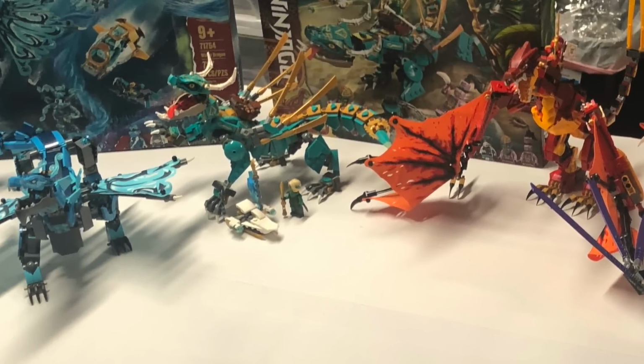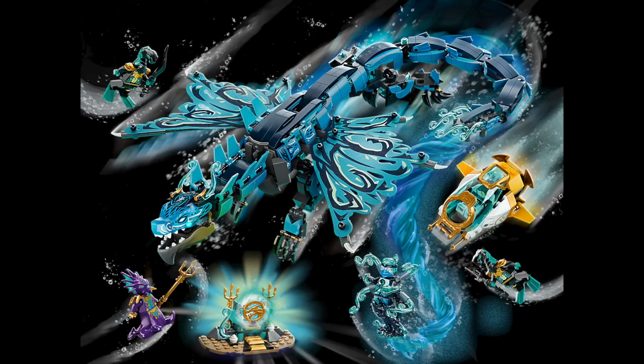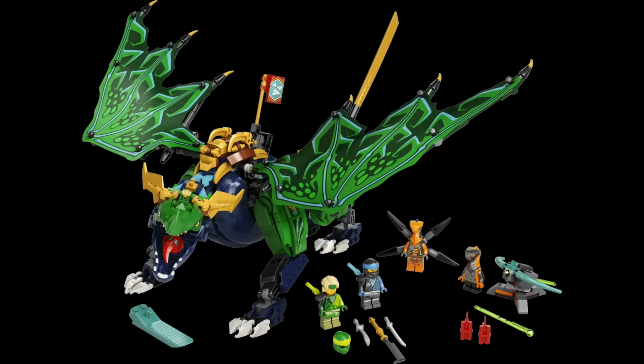So we have 3 dragons retiring at the end of this year, and I've got all the dragons built for myself, and I've got a couple sealed whenever I pick them up on clearance. I do keep them sealed for myself, and I've already got a couple of both of these right here, the 71754 Water Dragon. I think I've already got 3 of them over there, 2 or 3. And then next up we have 71766, Lloyd's Legendary Dragon, the green one. That one I know I've got 1 over there for sure. And then this one's actually the one dragon I don't have yet for myself, but honestly, hopefully I get them on a little bit of a sale where I can just pick up maybe 2 at once, 1 to build, 1 to keep sealed.